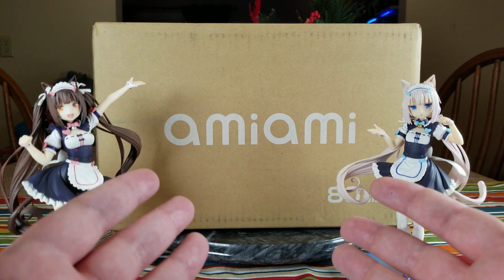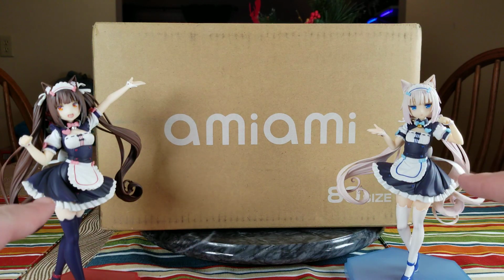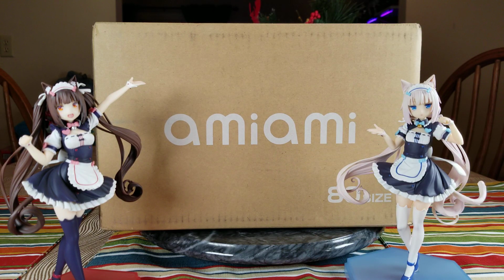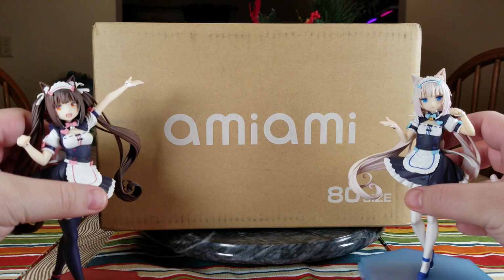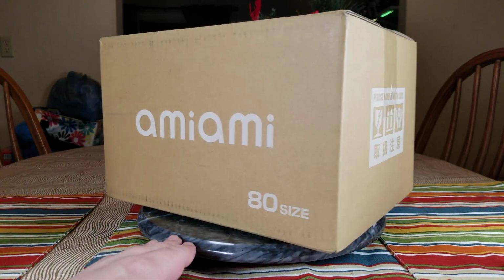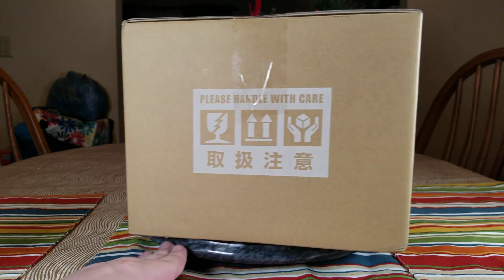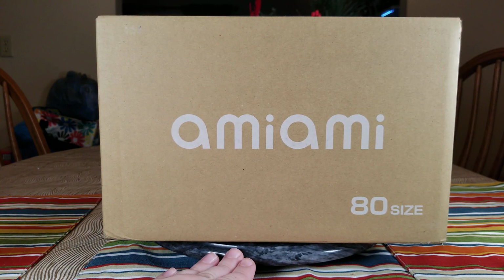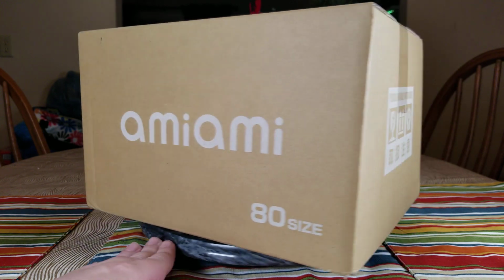A cat's paradise. Nekopara, yes, we've got Chocola and we've got Vanilla, and we've got two more little figures in here to open. Woohoo! Yes, it is time to open some figures. We have a small Ami box, size 80, but there are two Nekos in here. Sisters, if you would, of Chocola and Vanilla.